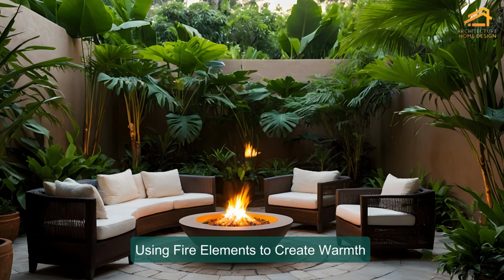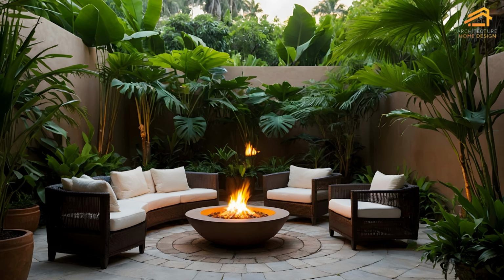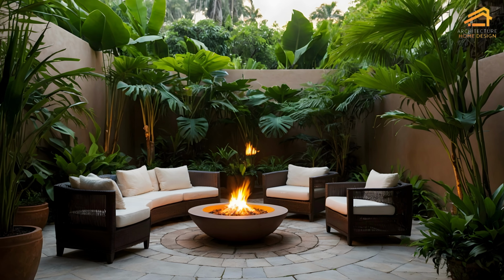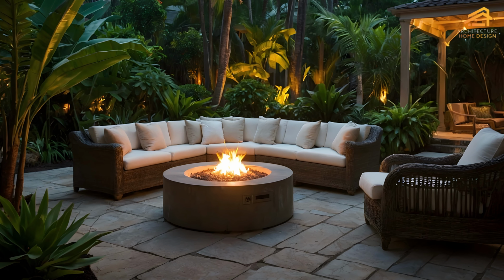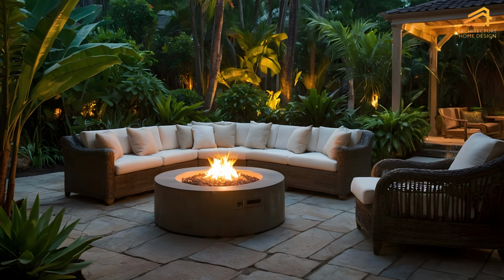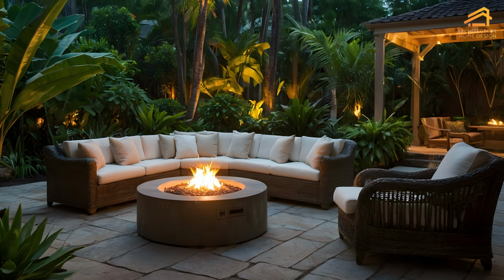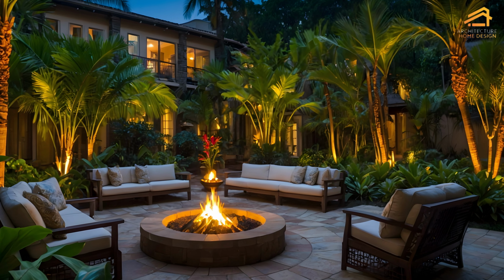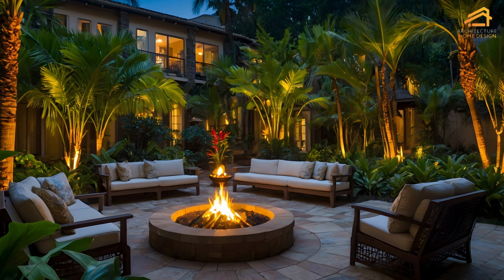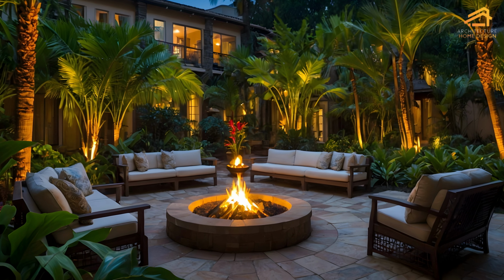Using fire elements to create warmth. While water features bring calmness, fire elements add warmth and a cozy atmosphere. A fire pit or outdoor fireplace can be the perfect addition to your tropical courtyard garden, allowing you to enjoy the space even on cooler evenings. The flickering flames provide both light and heat, making the courtyard a versatile space that can be used year-round, whether you're hosting a gathering or spending a quiet evening outdoors.